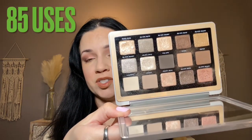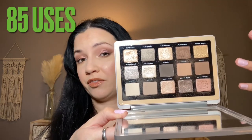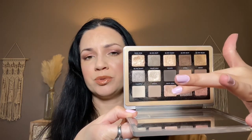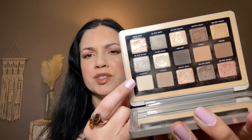Okay, next up is the Glam palette, and I've used this one 85 times. And I really like this palette. I feel like I have good use on a lot of the shades. Lately, I've also been loving these three as inner corner highlight. I've been wearing that a lot. And sometimes I do set my eye primer with this shade as well. Yeah. I don't quite like the undertone as much as the one in the Sigma palette, but sometimes I use this to set my eye primer. And this is a gorgeous palette.